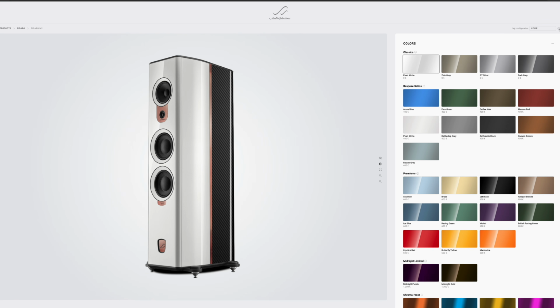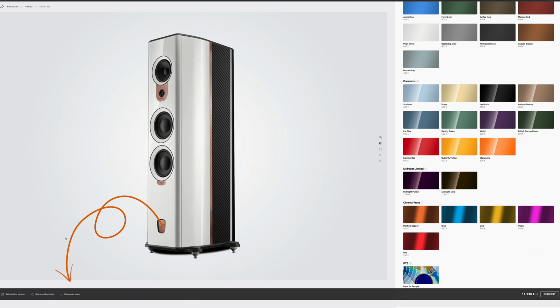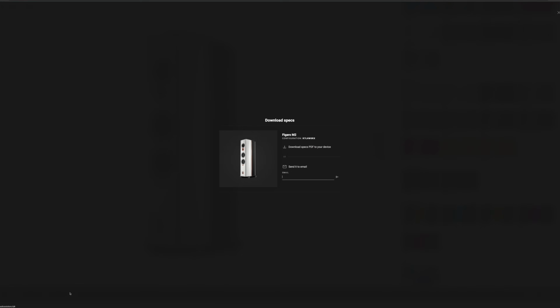So now let's talk about the Elite Audio competition and how that works. As I mentioned, you just need to design your best looking speaker. And I think it probably makes sense to use the Figaro M2 because that will be the speaker that comes to me. But you don't have to knock yourself out. That's probably the best speaker to use. And once you've configured it, once you're happy, if you scroll down, there is the option to download the specifications or download the specs.